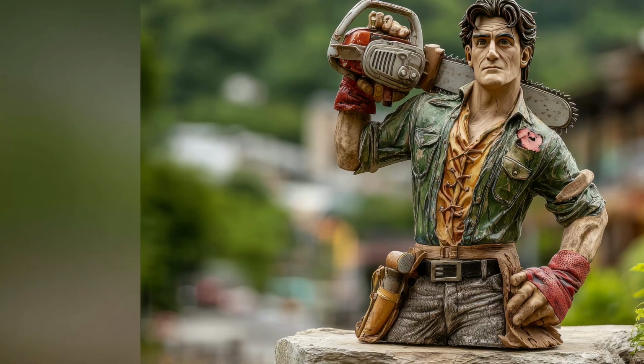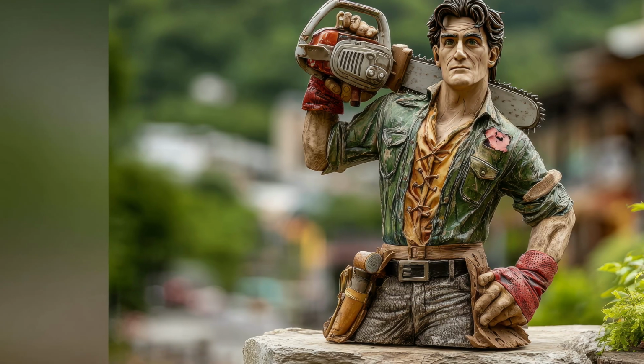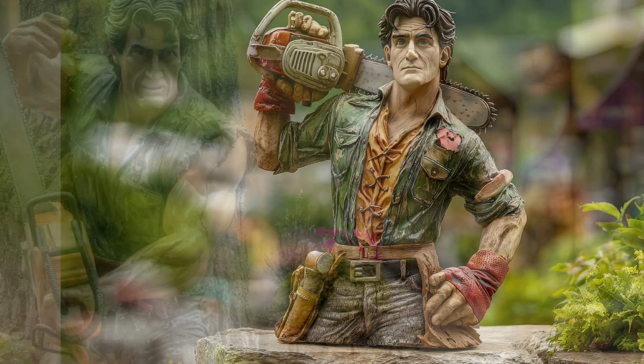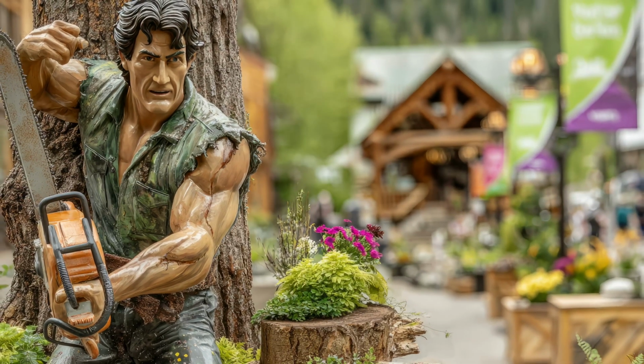You'll dress him in his classic tattered blue shirt. And you absolutely have to nail the two key props, his boomstick and of course that incredible chainsaw hand, which you can build from cardboard and plastic. He's a fun, dynamic hero figure that adds a bit of campy, demon-slaying action to your Halloween setup.